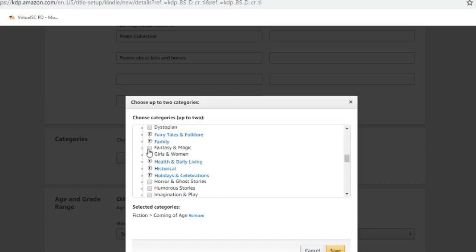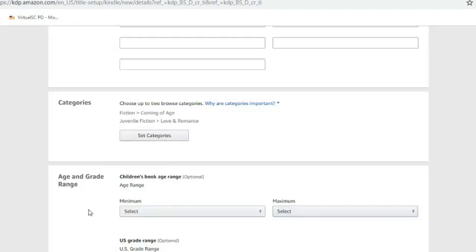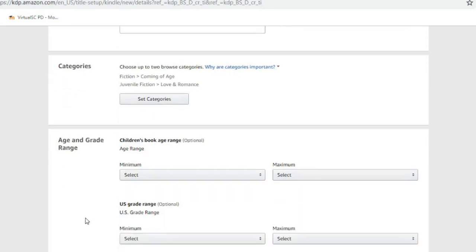Mine also deals with fairy tales and folklore. No mythology, though. So, okay, but just pick something. Pick something that you've put more thought into. That's how that works. Age and grade recommendation.